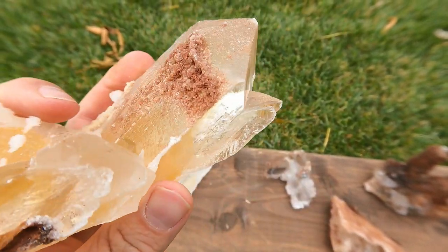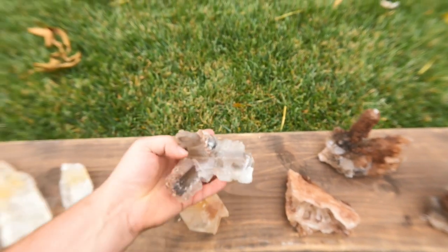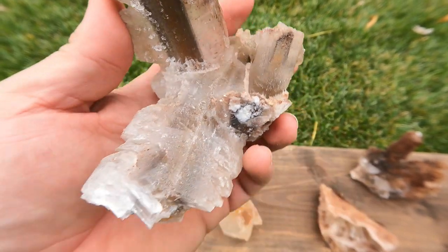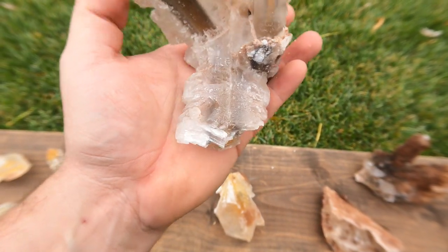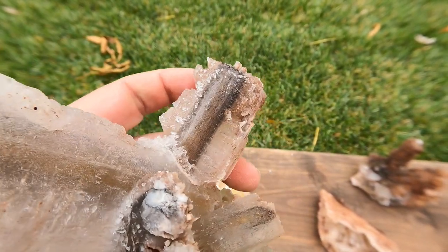Beautiful. Now, this might look big, but compared to the stuff they were pulling out, it's a small crystal. Now, this is neat. These are the fishtail twins that they had in another area. Unfortunately, a lot of them don't terminate because they run into the other side of the wall. But look at the core of them.